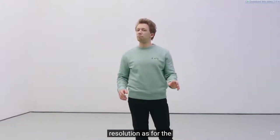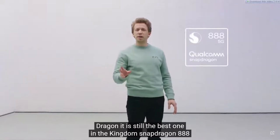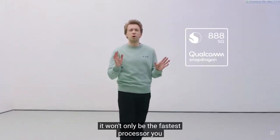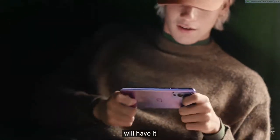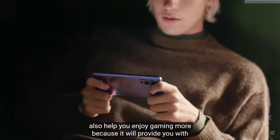As for the Dragon, it is still the best one in the kingdom. Snapdragon 888. It won't only be the fastest processor you will have, it will also help you enjoy gaming more because it will provide you with an incredibly stable and smooth gameplay, especially in the high refresh rate games.